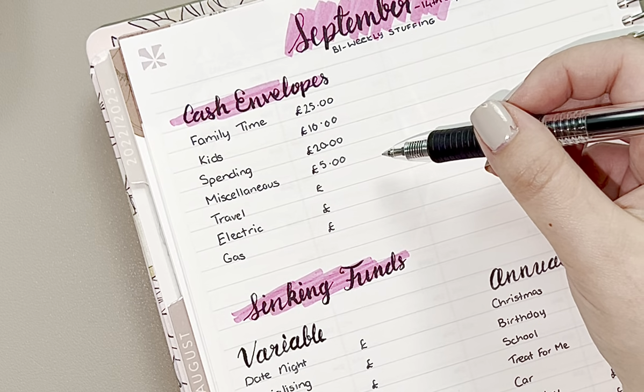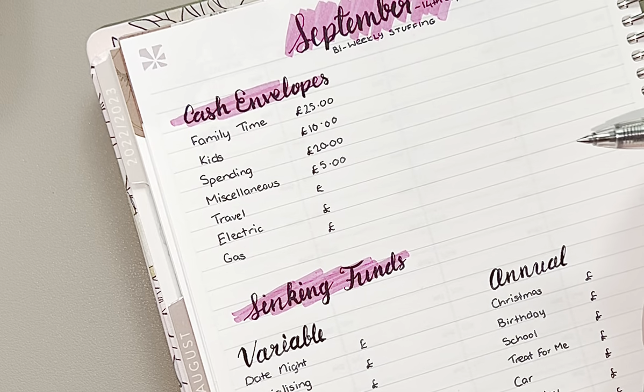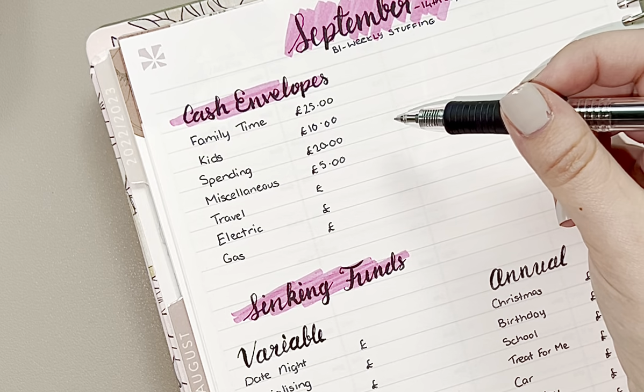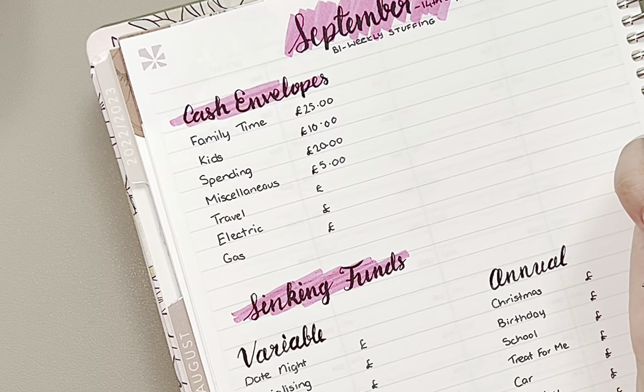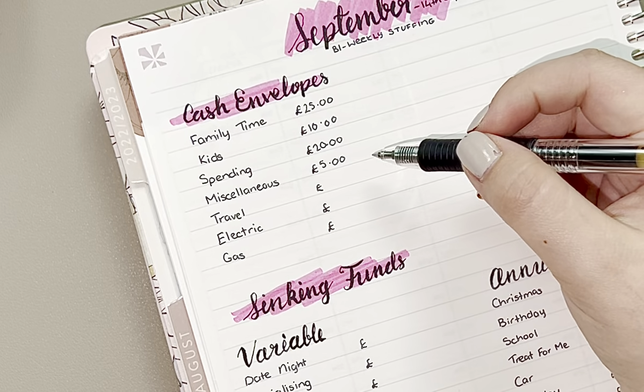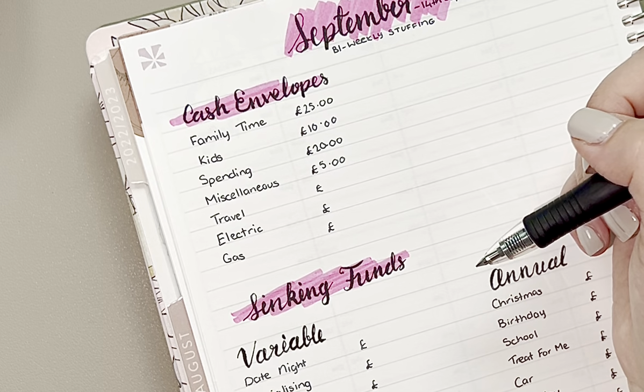This has got a self-imposed cap. If it ever reached £50, I'd probably move it on to savings challenges. My spending doesn't really have a cap, and the kids one also doesn't have a cap because I don't think it'll ever get high enough to need one. But miscellaneous has got a self-imposed £50 cap.